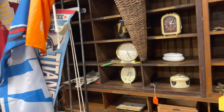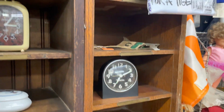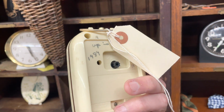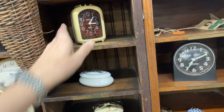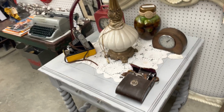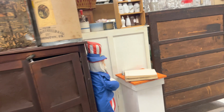Seeing a lot of clocks, really cool West clocks, and then this Sunbeam is pretty tough. Oh, that's plastic. Oh, that's really cool. 1989. I seem to remember these. I do remember them being early 80s, not late 80s, so I feel like the gentleman has the date wrong. Wearing my no date Mark II today, as you can see. I'd love to find a Speedmaster here. It's probably not going to happen.